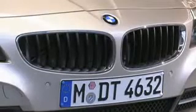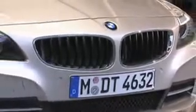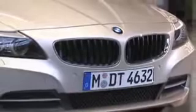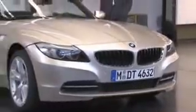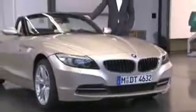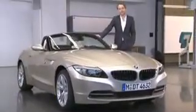Standing next to the new Z4 that we are about to launch, our vision for a Z4 is typically driving open. It is a sensation for all senses. A roadster is about freedom and it is about joy in its purest form.